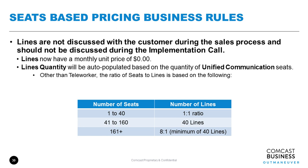So again, there are two flavors. There's the number of seats the customer needs, and then there are also the number of lines. You don't really talk about lines with the customer, because based on the number of seats the customer needs, the lines will auto-populate. For any customer that needs between 1 and 40 seats, it's a 1-to-1 ratio of lines. So if they need 35 seats, we'll give them 35 lines.